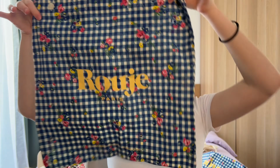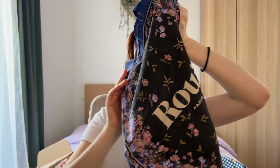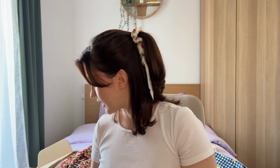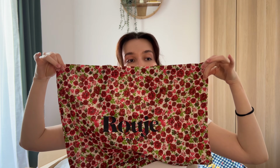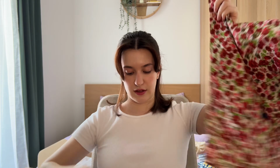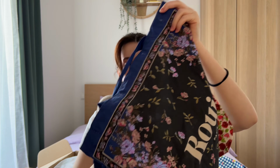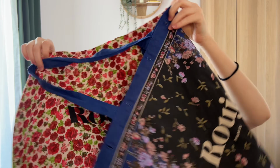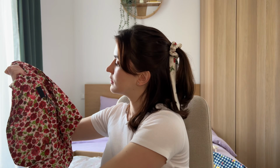For comparison, this is another one of their bags, and here is another one from fall last year. They did change the shape a little bit. It's more like a beach bag, kind of wider style compared to the previous one, which was more long. But I love these, and I think it's really nice that they pack a tote bag to every order.